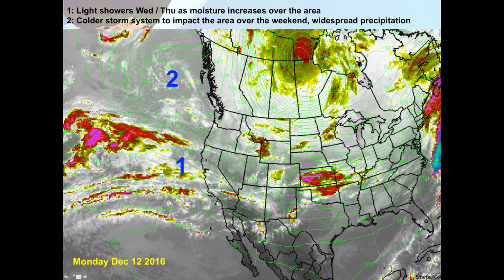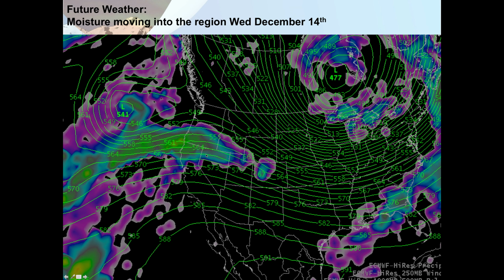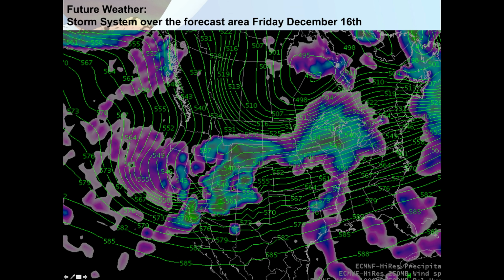And if we look at some of the upcoming storms here, we'll start to see some light showers Wednesday and Thursday that'll cross into our area, followed by a colder system up here towards the north that we think will bring widespread precipitation over the area and impact the weekend. So hopefully your weekend plans aren't dependent on the weather. We think we see this moisture moving into the region beginning tomorrow, and then widespread precip over most of the area on Friday.